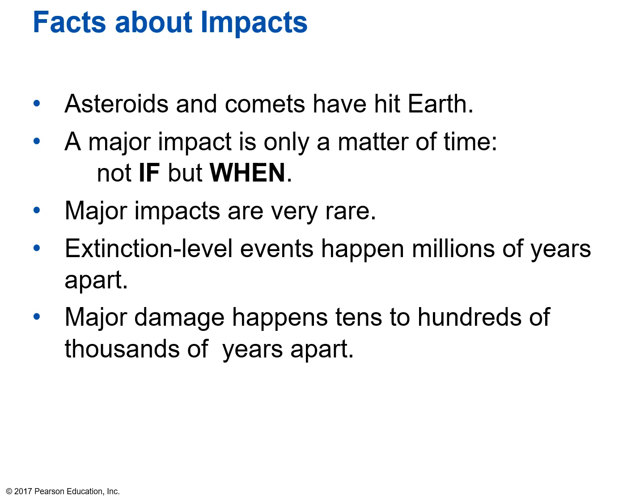Major impacts are very rare. Extinction level events happen millions of years or even tens of millions of years apart. Remember, the last one was 65 million years ago. Major damage, not extinction, but major damage happens tens to hundreds of thousands of years apart.